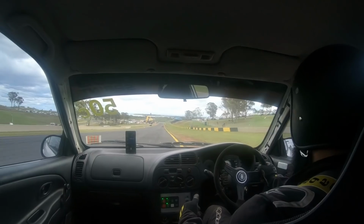We're here with Benjamin Perry from Benchmark Solutions with the team ERS, or Evolution Racing Spares Mitsubishi EVO VI RS. We're going to find out a little bit more about what goes into making this car competitive.